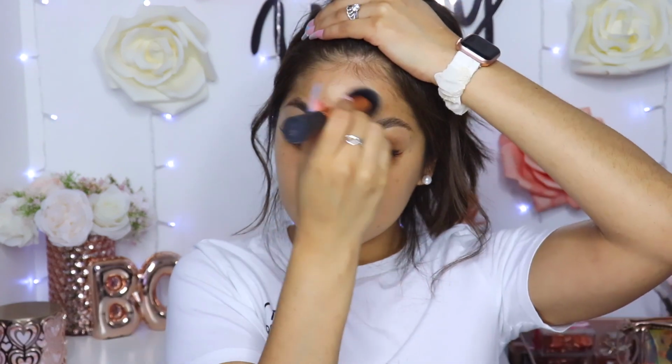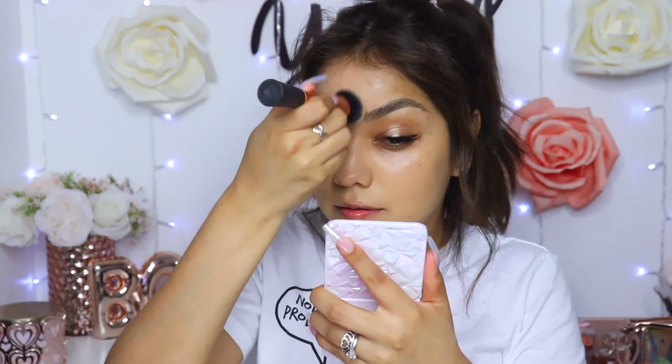Now we're gonna do the forehead. Ow. So it definitely covers some redness. Some, not completely. It definitely evened out my skin color. You can really see some blemishes, my bump there. So we're gonna fix that.